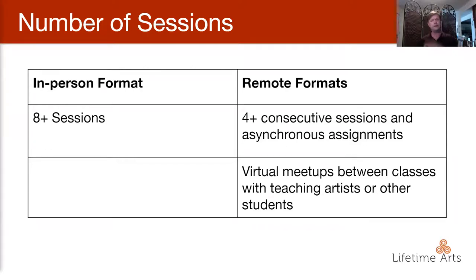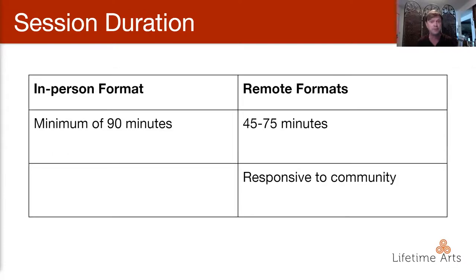In our in-person model, sessions are a minimum of 90 minutes long. We see a big trend in remote formats to shorten classes to 45 to 75 minutes in many cases. Focus is different, being watched and watching your eyes. Be sure to assess with your students how long they think the class should be. And if you decide to keep the classes to 90 minutes or more, include breaks during that period. Some of this is just your assessment and your ability to assess how it's going and adapt as needed.